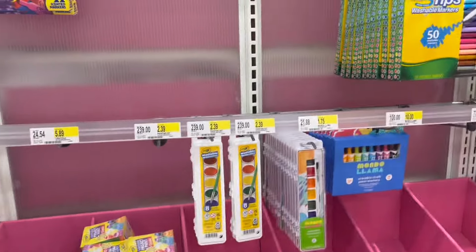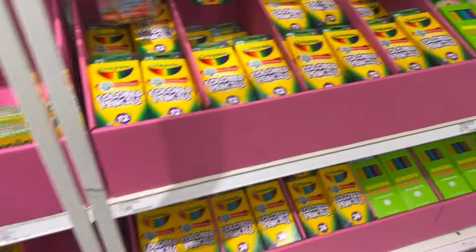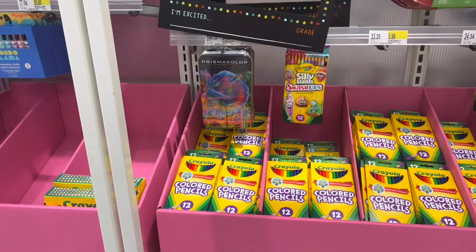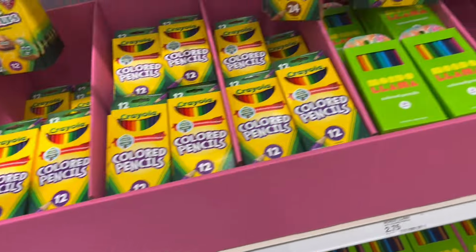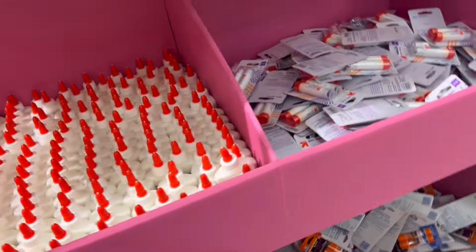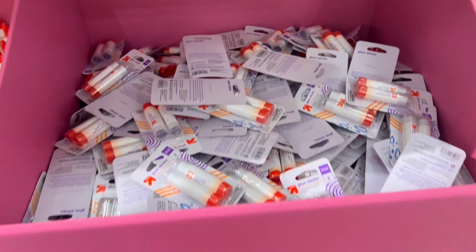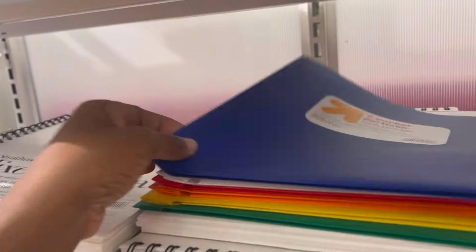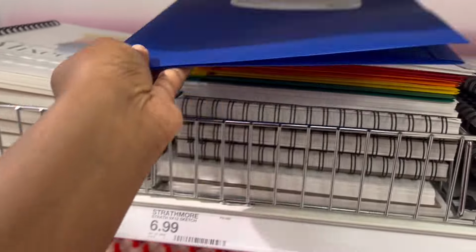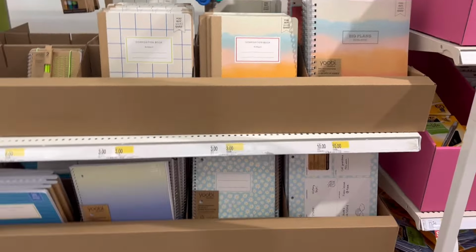We have more of the Crayola stuff, the Ultra Cleans, the colored pencils that are not on sale. They're $2 for the 12 pack. These are on sale online. I don't know if they're on sale in store. We have some poly folders. Everything's kind of scattered, even though this display just came up, so that's weird.